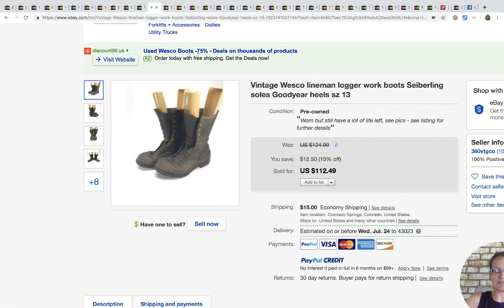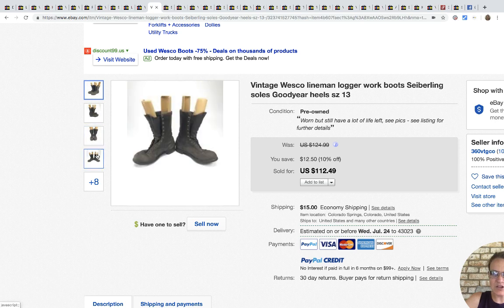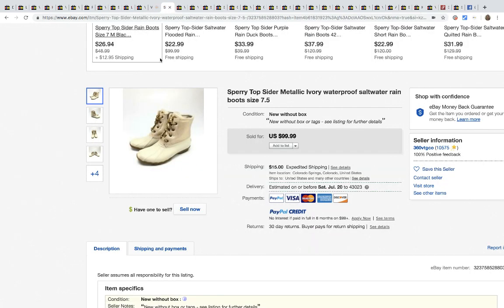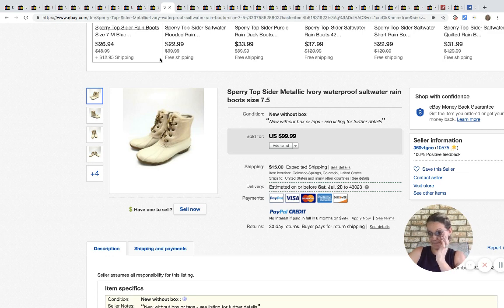These vintage Westco work boots. These came from the bins. Now these were a little bit heavier, so it came to about $5 to $7 by weight, but they sold for $112.49 plus shipping. And you can see it doesn't even look like they have laces. So pretty crazy. The next item are these Sperry topsiders. These came from the bins also, $3, and he took a best offer of $80.